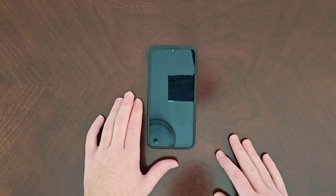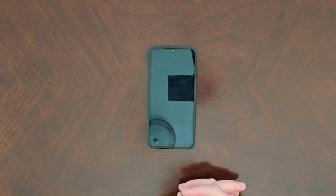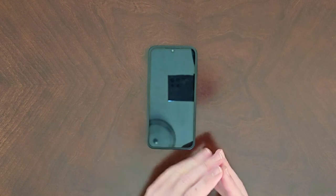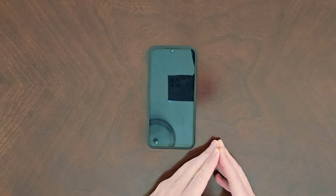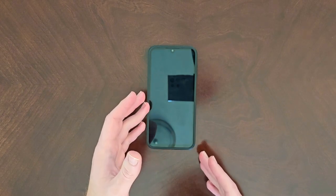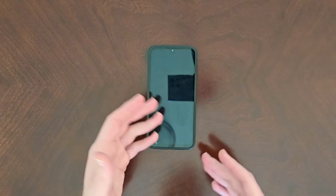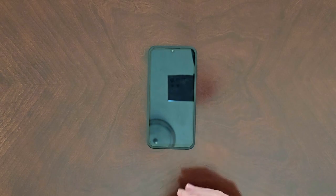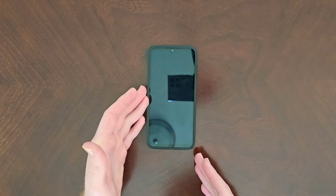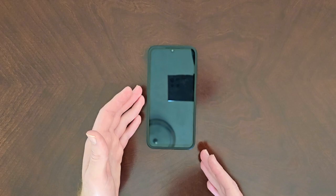So, in wrapping up this video, guys, what would I say is the summary of the different categories? What is the biggest detriment to the Galaxy A15 here? And I would say, it's got to be the speed, right? That MediaTek Dimensity 6100, I wish it had a little bit better processor in it. I think if this phone had a better processor, it would really be something else.